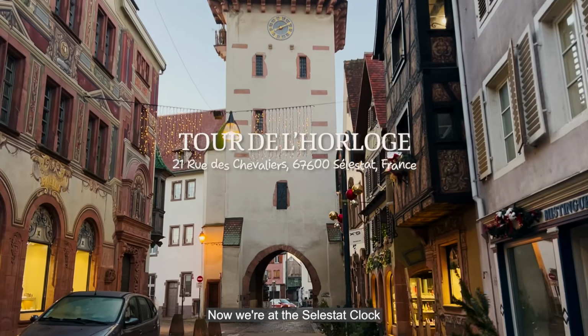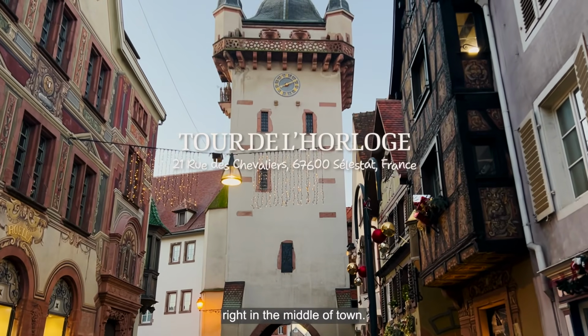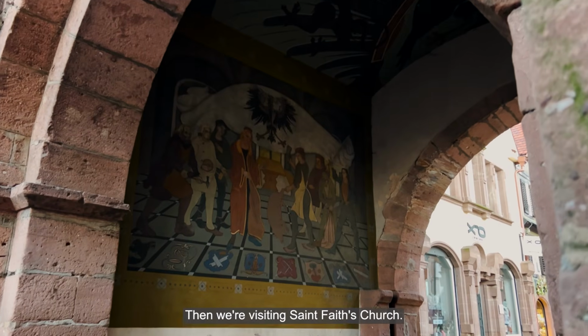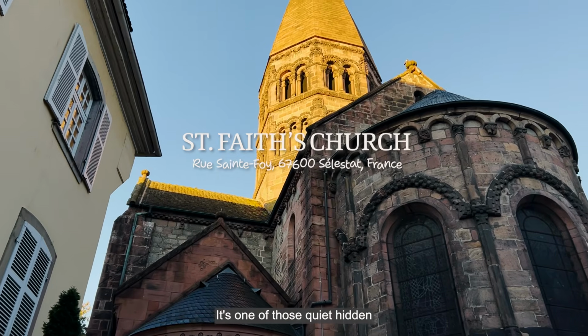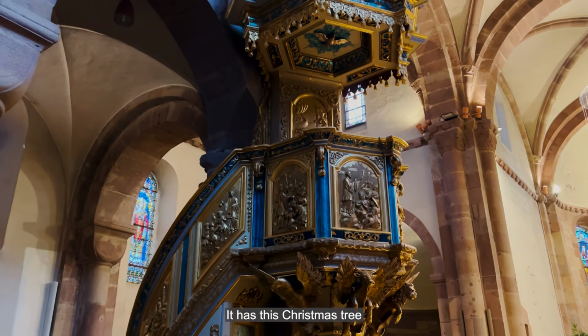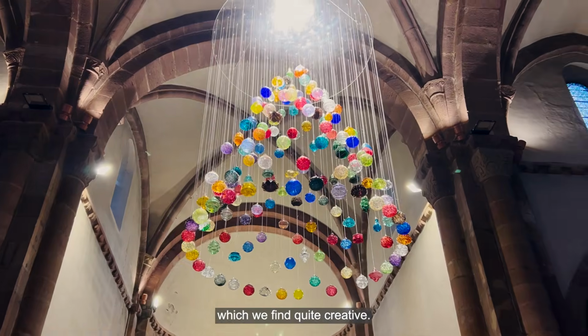Now we're at the Sélestat Clock Tower, a medieval beauty right in the middle of town. Fun spot to just stop and take it all in. Then we're visiting St. Faith's Church. It's one of those quiet, hidden gems with this warm, historic feel. It has this Christmas tree made out of ornaments which we find quite creative.